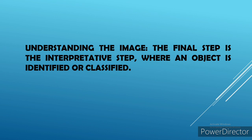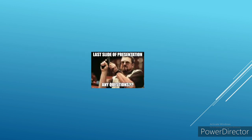And lastly, understanding the image. The final step is the interpretive step where an object is identified or classified.